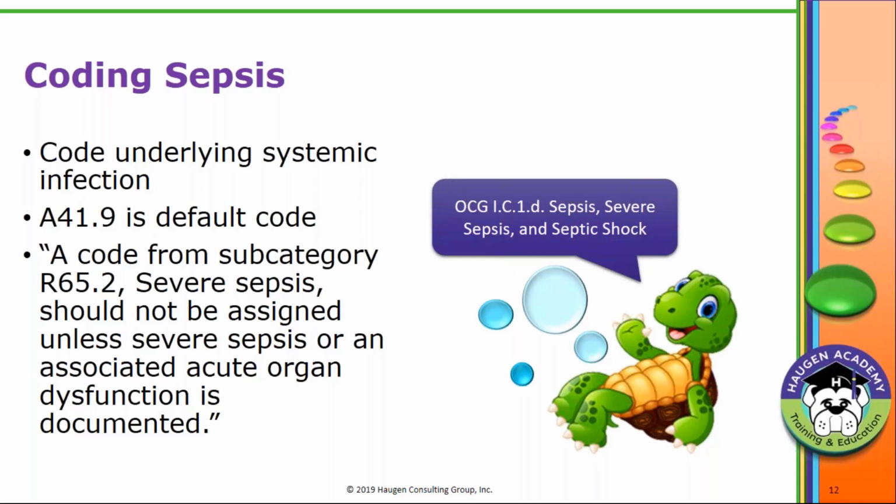So looking at the coding guidelines, and I will say that I've started using this OCG acronym on my slides because it saves priceless space on an already wordy slide. It's just official coding guidelines. So you will see the OCG along with the guideline number listed on several of these slides, and I've just given you some highlights since you can all read the official coding guidelines.